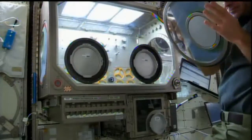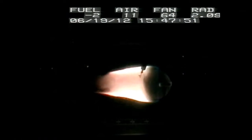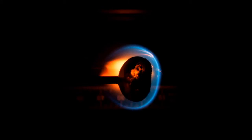The crew also played with a little fire this week. It's part of an experiment called BASS-2. BASS stands for the burning and suppression of solids. Fire doesn't behave in space at all like it does here on Earth. This version of BASS looks at how different materials and fuels burn in space versus here on Earth. The data will be used for better spacecraft design and fire detection and suppression.